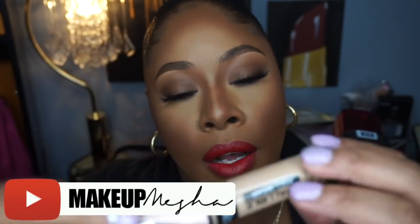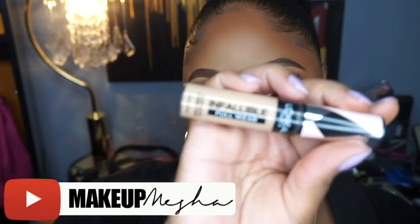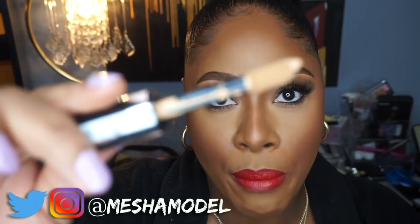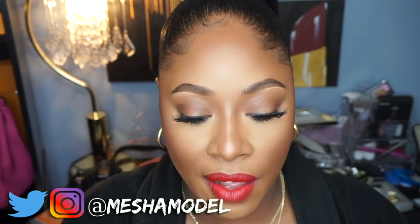And I am using the corresponding concealer to highlight my face. And this is the Infallible Full Wear Concealer. Girl, this concealer is bomb.com. I love the doe foot applicator. It is so big. Oh my god. And it just works perfect for this concealer. And I love the consistency.